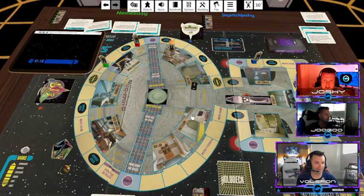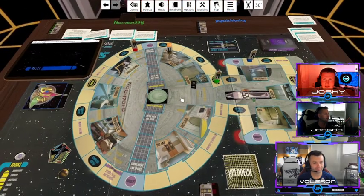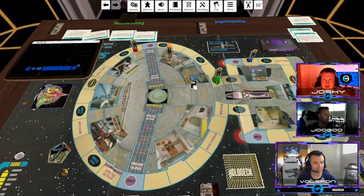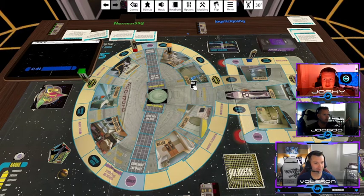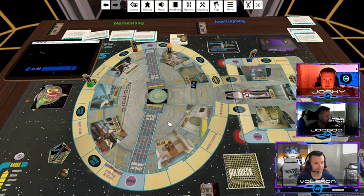Nice. Okay. Wait, to the nearest. Does that mean go back? Holodeck. Yes, nearest, yeah. Okay, good. Where am I? Wait, who's going? Me, now, right? Yeah, sure.